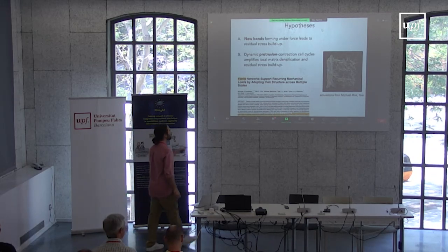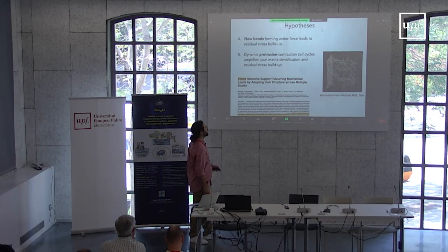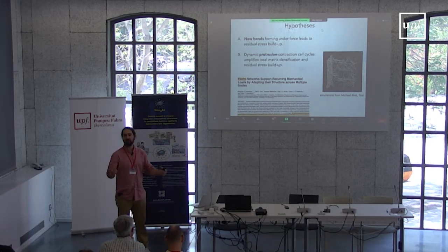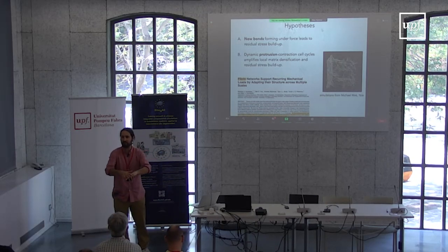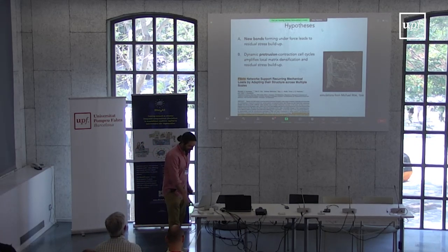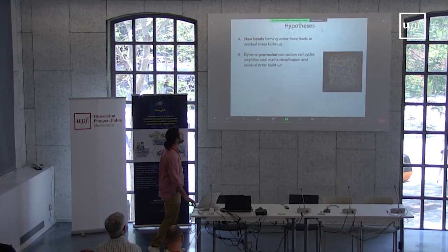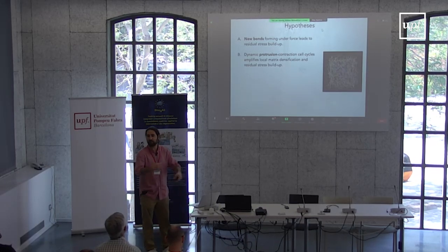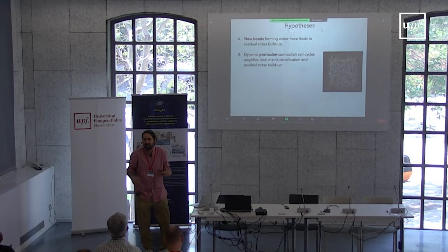So in fibrin, these people demonstrated that mechanical loading at the network scale causes spontaneous formation of new bonds. It's like the fibers have uncovered cross-links that have not been used, and then during all this mess, the fibers can rebind together. Is this happening also in collagen? Hopefully, otherwise I haven't explained my data. So our hypothesis was that new bonds forming under force lead to residual stress buildup, and also dynamic protrusion from cells must be related to this, because without cell loading, all this rebinding cannot happen.